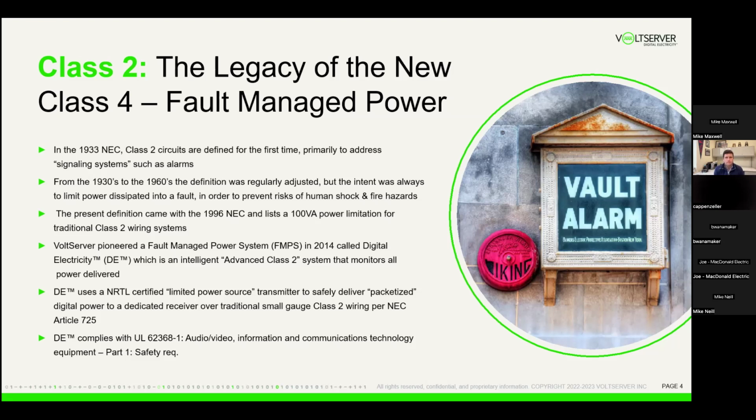And once again, always intended to prevent risk of shock to humans and to control fire. So the current definition for class 2 comes from the 1996 National Electric Code, and that's where it clearly states a 100 volt amp power limitation. And some folks can't get over how you can actually run more power through a class 2 circuit than 100 volt amps, and you can do that legally per code.